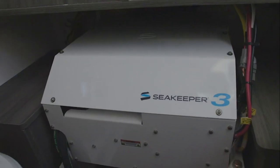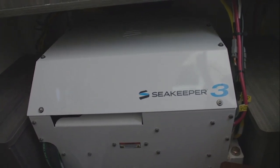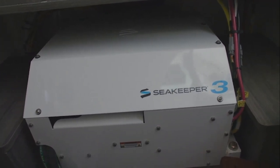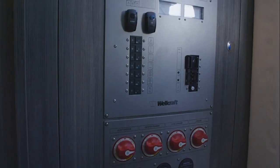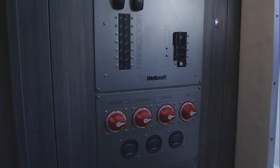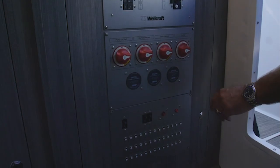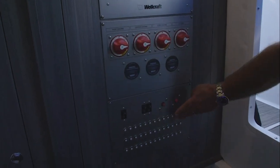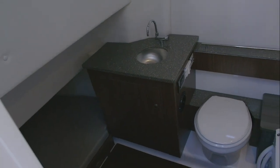This boat can be optioned out with Seakeeper, which is a great feature to have on a 35-foot boat. It takes all the waves out of the water and makes this boat handle incredible. On the 352, the electrical panel, very important part of the boat, and a nice layout. Fully exposed, so you can turn your switches here, and then also all the breaker switches down below. Easy to access, easy to see, and that brings up another part of this boat.